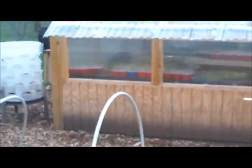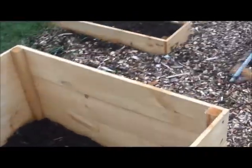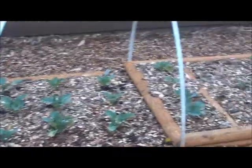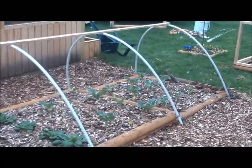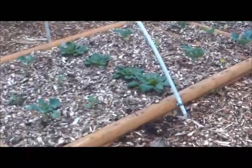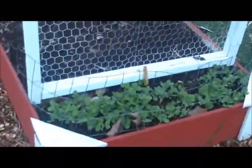Give you an update on the potatoes. They're coming back. I can get out here and cover them up again. These are my blue potatoes. That's a pretty foliage. And I got cabbage and cauliflower and broccoli and spinach in this bed. Got some peas.